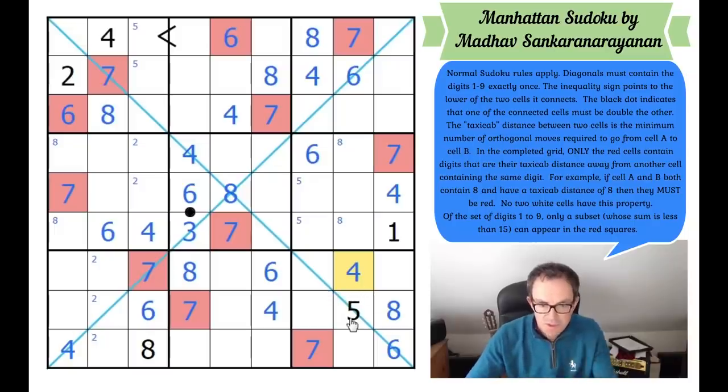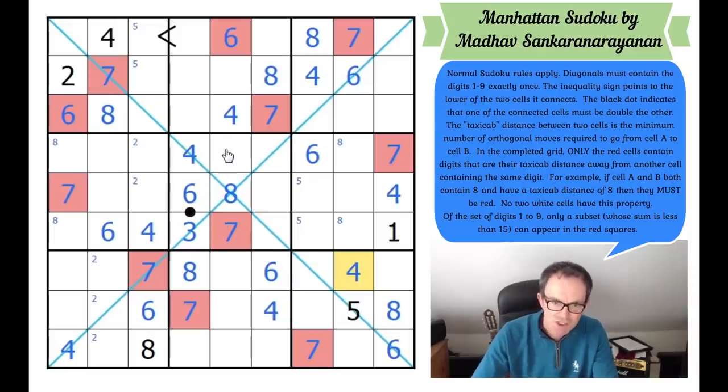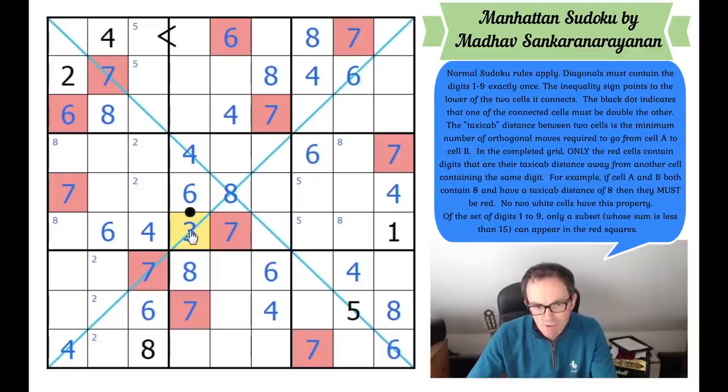This puzzle is just extraordinary. It's so original. There are elements of Miracle Sudoku about how these cells interact, but every digit interacts differently with its friends. So like the 4 forms a long knight's move. And a 3, if we think about it, is going to act a bit like a normal chess knight. So it can go and see this square.